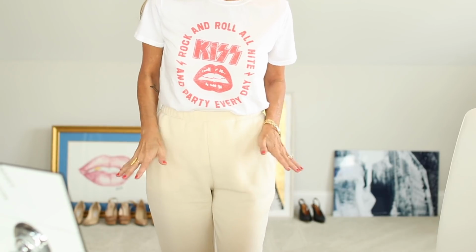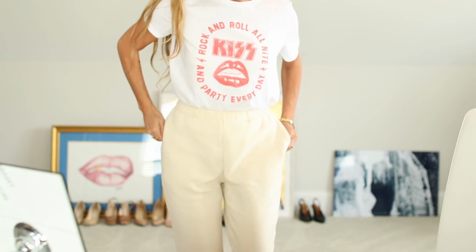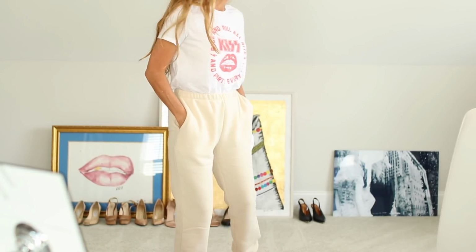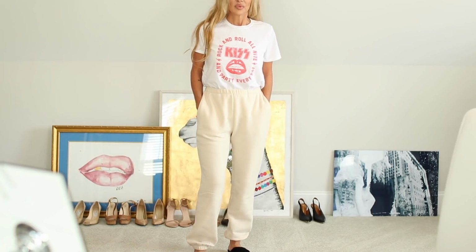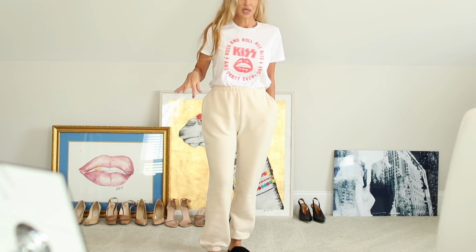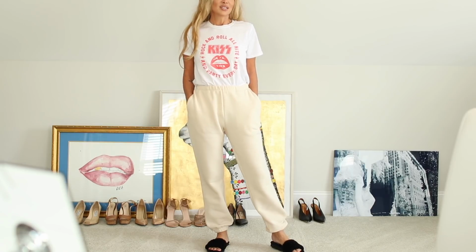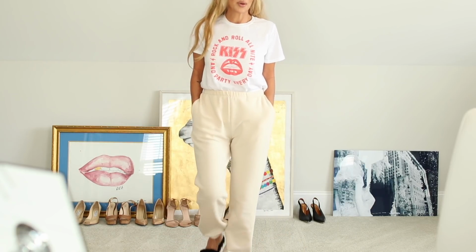And then these pants are also from Treasure and Bond. And these are the boyfriend jogger in ivory fog. And love them. Generally, I like to wear something, a little like a bodysuit, with something that's bigger like this. But just to show you, I put these on. I'm going to show you a pair of jeans in a few minutes and another pair of shoes. So I love these. They've got pockets.